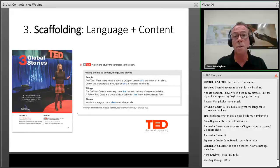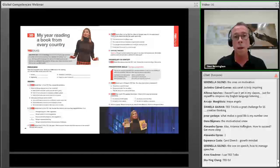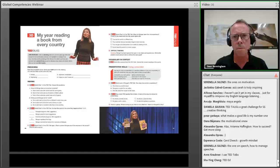But most of our work goes into the scaffolding and the language support. So we give a lot of pre-viewing language and vocabulary activities, and previewing, viewing, and post-viewing tasks, as well as developing presentation skills.